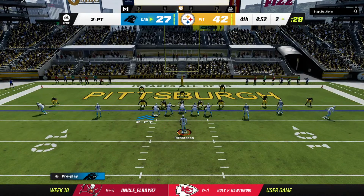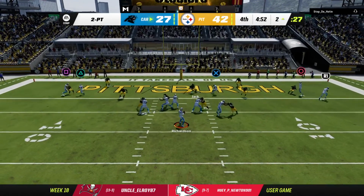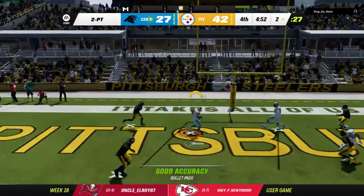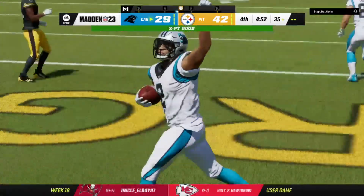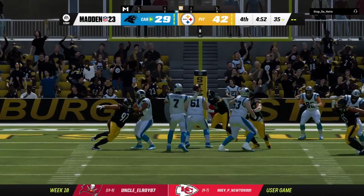Yeah, you would think they had the 3-score lead. Now it's down to 2, but 3-score lead here late, that they wouldn't give up a big pass play like that, but they did. And they're going to get the 2-point conversion, caught in the end zone, and that cuts the lead a bit further.